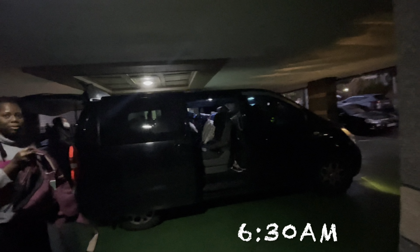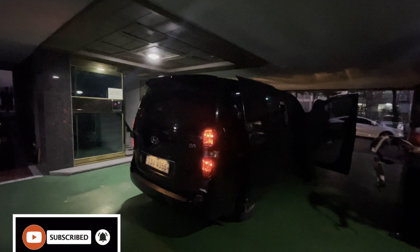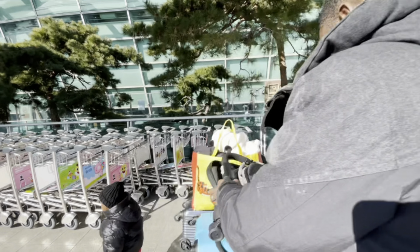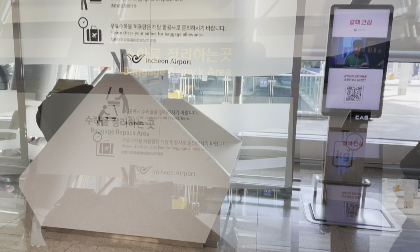So here is our driver. He's here to take us to the bus terminal because our house is so far from the airport. So we have to go to the bus terminal and take a limousine bus that will travel for about 4 hours to the airport. And here we are in the limousine bus enjoying the travel. At this point, we just got to the airport and we'll be heading to the baggage repack area to check the weight of our boxes and also to rearrange them.